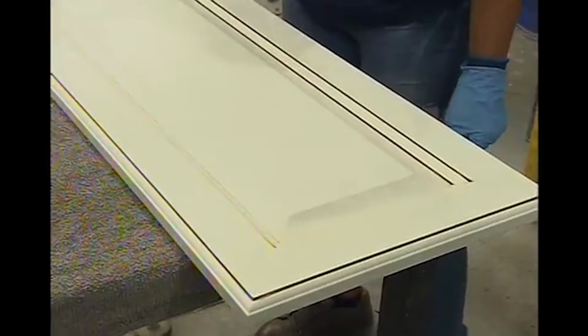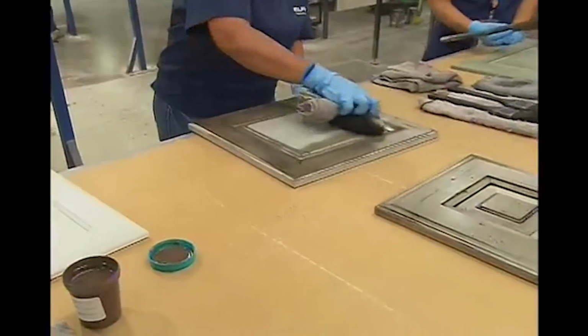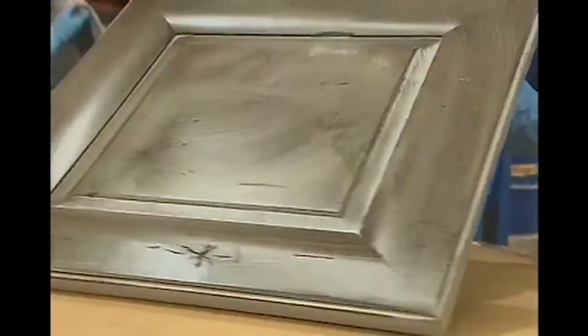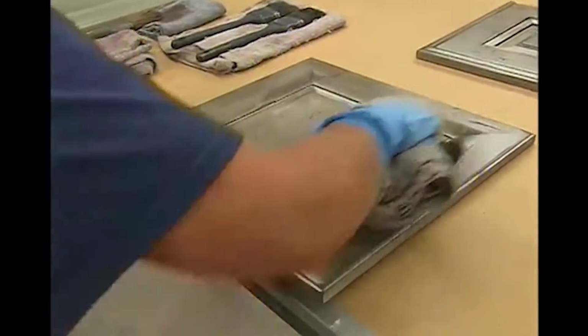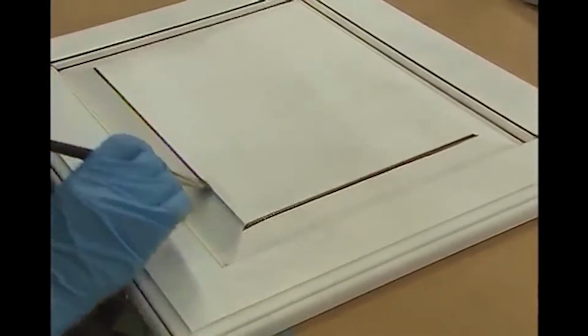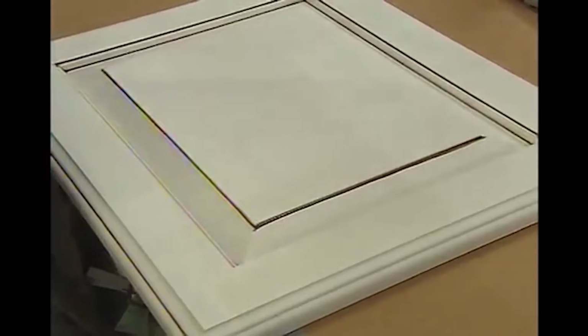And you also offer some higher end, more specialty finishes. Yes, that's correct. Our employees in this department are really like artists. You'll see them walking around with their paintbrush in the back of their hair, and they're going through and highlighting some of the features of the profile of the door, which really accentuates the profile.